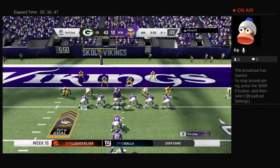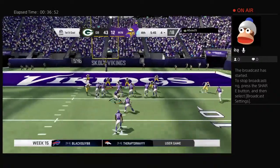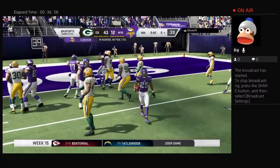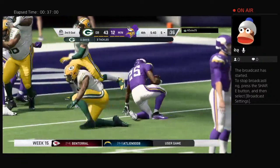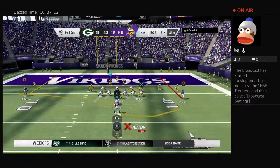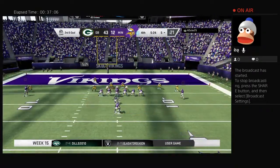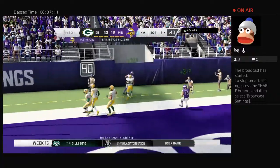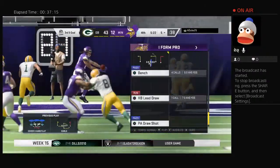First and goal at the 40-yard line. Watch QB 21. They'll try and run for it on 1st and goal. And maybe a measure of revenge there. He's had his way in this one, but this time they get him behind the line. Back at the 5-yard line now, 2nd and goal. Stafford. And that is caught, but the back judge right there to say incomplete.